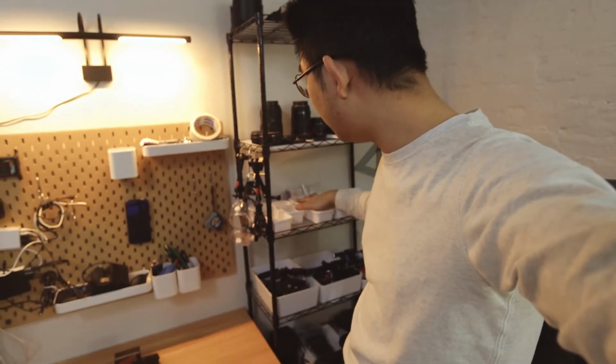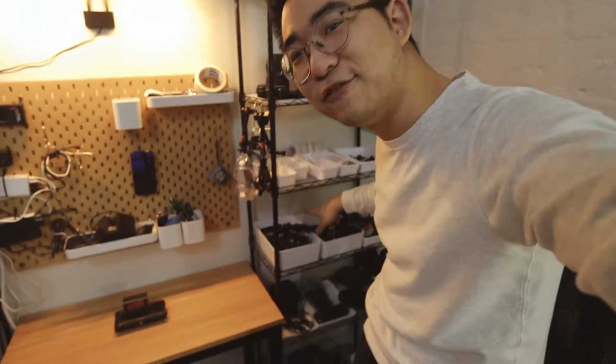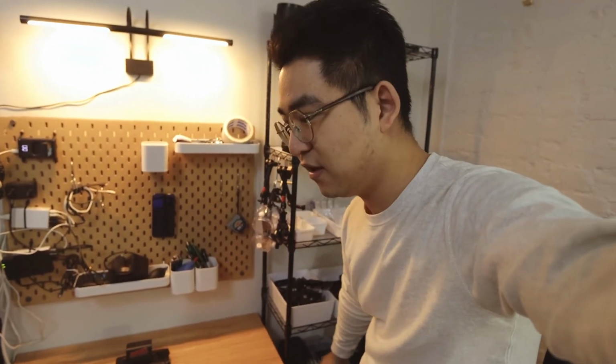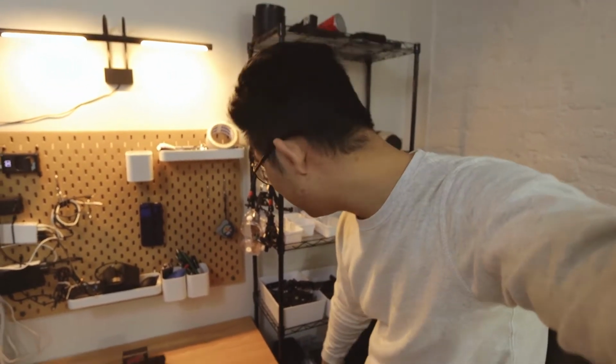This area is for my lenses and cameras. This area is screws and stuff for camera rigs. These are for actually building camera rigs. And these are for audio, all of my audio kits, recorders, microphones, lavaliers. And below that, this area is for the Deity work.